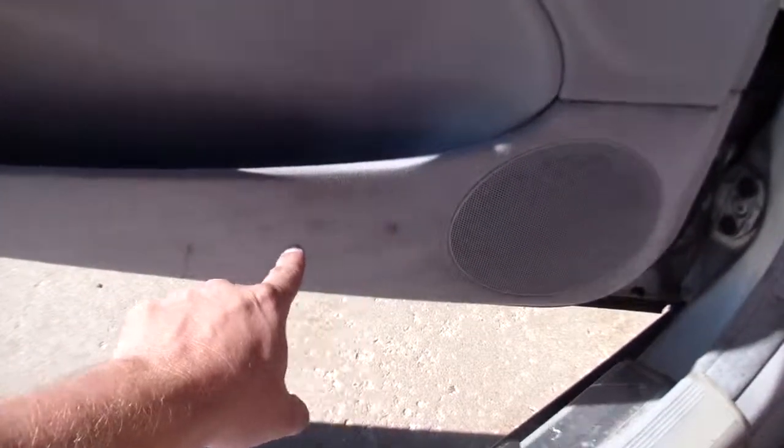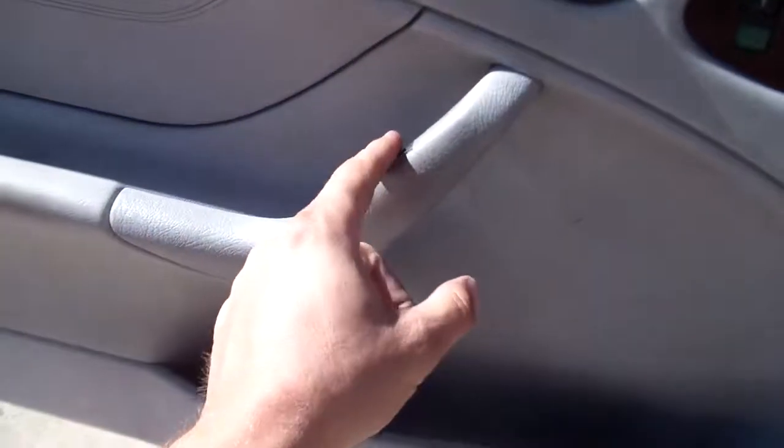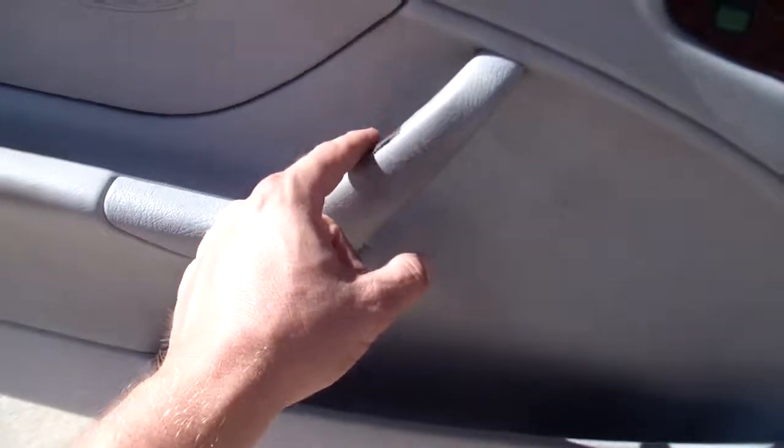Oh, and one last thing. Here on the inner door, that's right, I didn't get the door panels on this. I should probably show you those as well. They're in pretty good shape. There's a little bit of dirt, a little bit right through there. It's like just kicking it off my hand. Stuff like that. This little rubberized stuff is coming off.